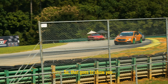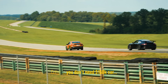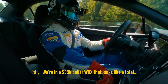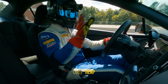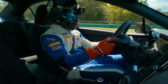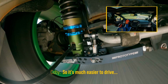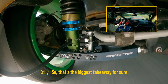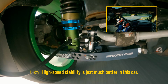So that goes to show you, you don't need a $150,000 car to have fun at the racetrack. We're in a $35,000 WRX that looks like a total peep, and we're out running this guy in a GT3, and it's great. This car is just so much flatter than the other two cars, so it's much easier to drive at a high speed. So that's the biggest takeaway for sure. High speed stability is just much better in this car.